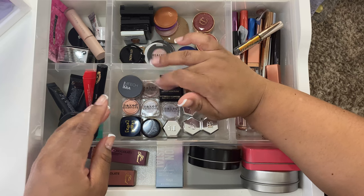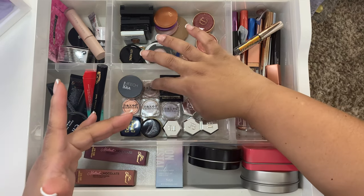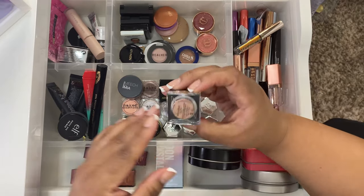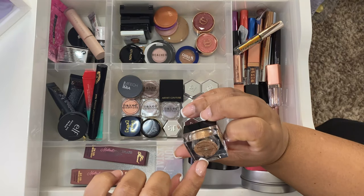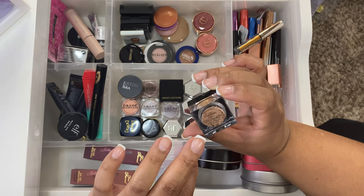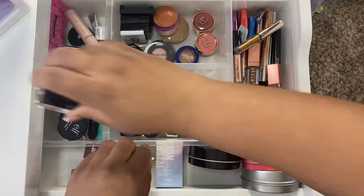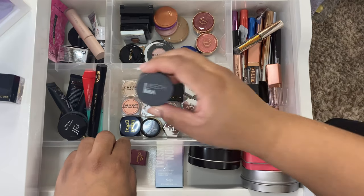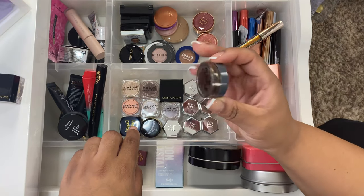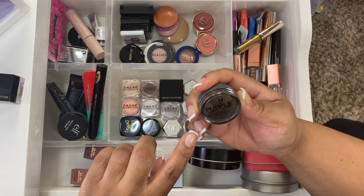And in this little area, I have pretty much all of my loose pigments. So I have this one from Artist Couture. I don't even know if it's a loose pigment or a highlighter. I don't know, but it's in here. It's the Spotlight Glitz. I have a Meech and Mia. This is their purple. I guess it's just called purple.